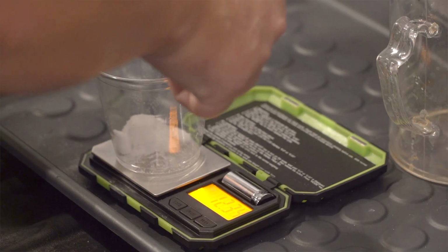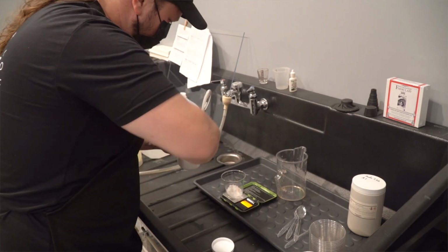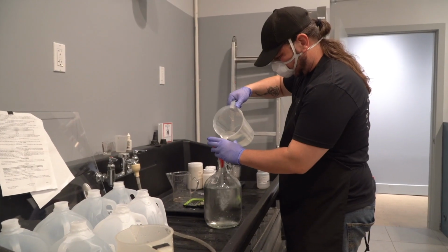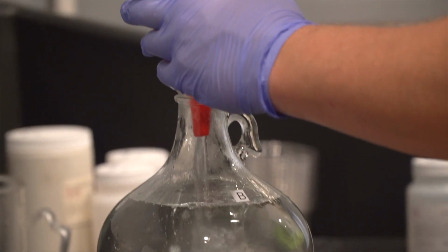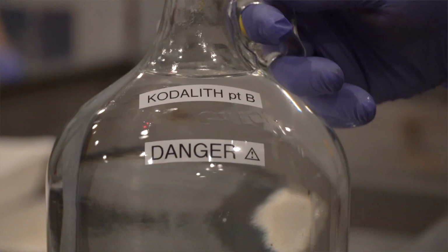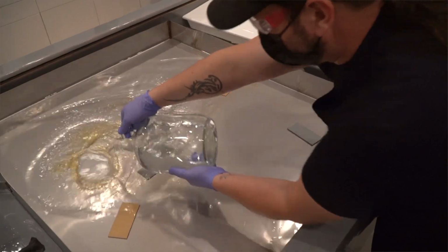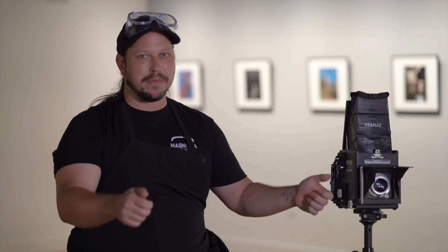The developer that we used is not a developer that's made anymore. We've had to re-engineer it from scratch, from old recipes, because we wanted the tonality to be of that era so that, again, it would match the other plates. You know, this is glass. It can flex a tiny bit, but really not much at all.